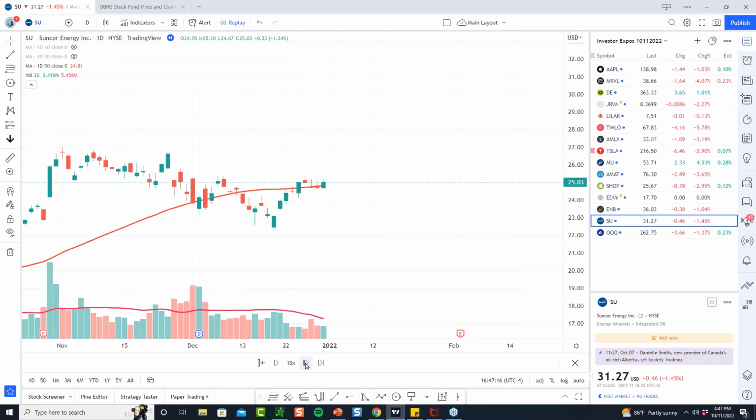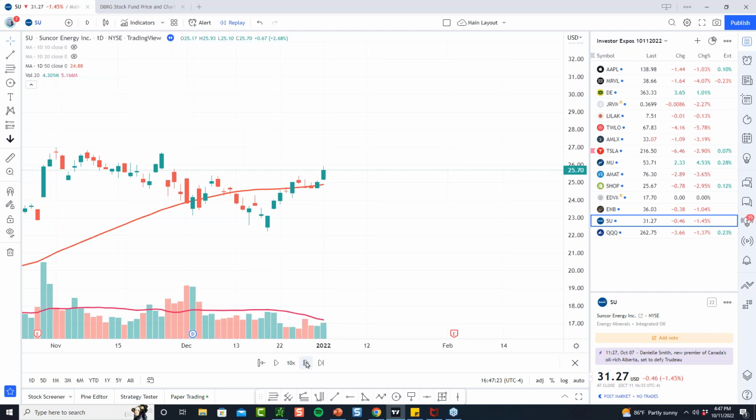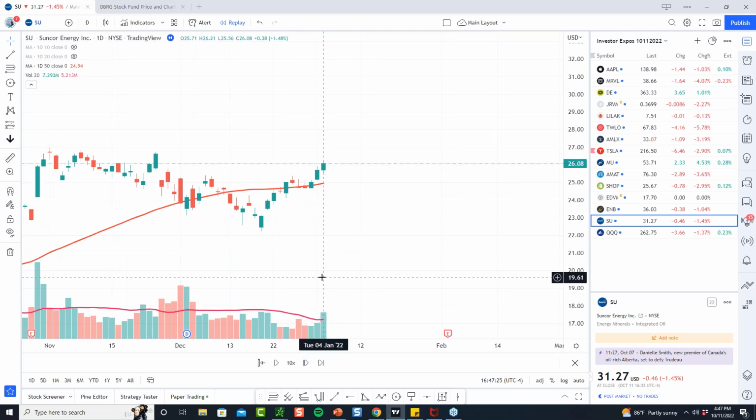Then we start to see a green bar show back up, but down below, we are not at a volume. It's not a surge yet. So it's not until we get to this day where you get the go moment. We have the pattern still above that 50-day. Now we've got this surge down below.